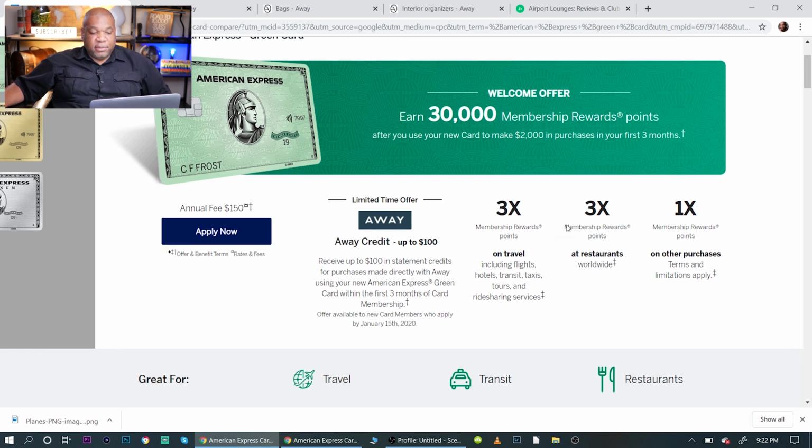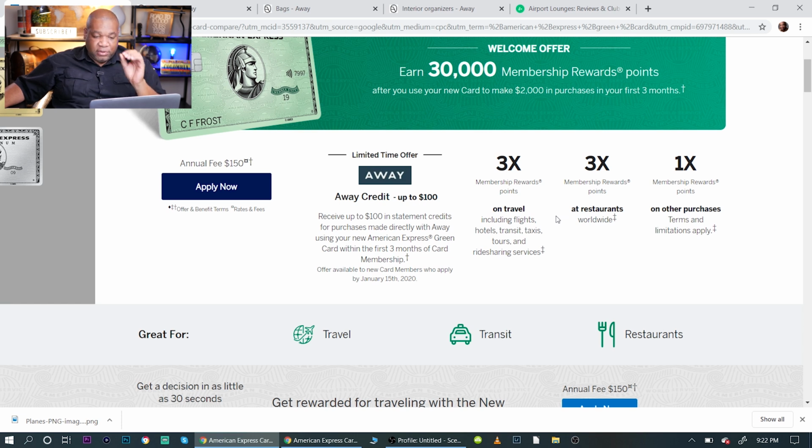Okay, looking at the earn possibility on this card, it's really good. I do like the earn possibility. There's one thing that I wish they would have done, and I'll talk about all that at the very end, kind of my overall opinion. You get 3 points for every dollar spent on travel. Now, this includes hotels, transit, taxis, tours, and ride-sharing services, and more. There's other stuff too, like third party. So online, if I go to Travelocity and book something, I can get 3 points for every dollar spent. So they're really broadening that travel scope there. I like that. 3 points for every dollar spent is very good. So that does compete with the Chase Sapphire Reserve with that earn possibility there.